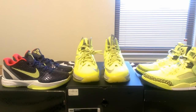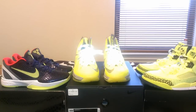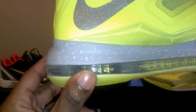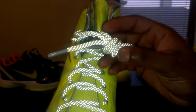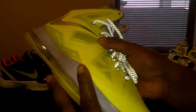Let's throw the light on it so you guys can see the 3M effect on it. Put your glasses on, pimps. Insane. So let's look at it a little bit more again with the light on it. Y'all see it? Insane. Your laces, look at that. Just really dope.